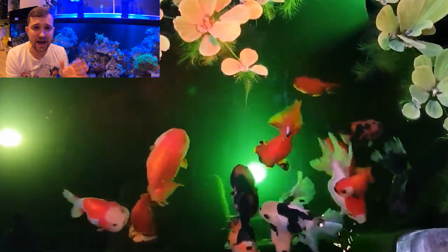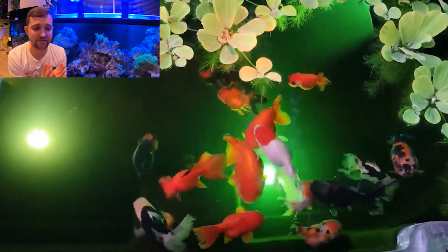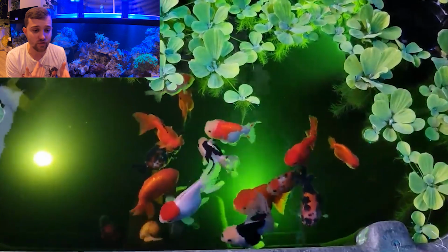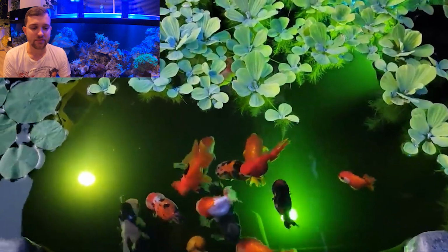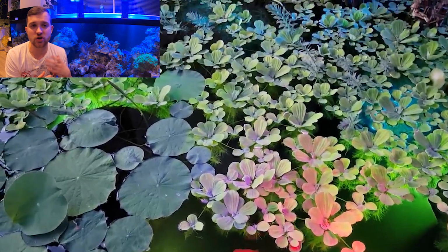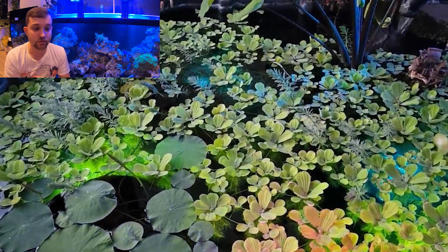Looks like we've got some absolutely stunning panda oranda with the lovely heavy black, heavy sumi and snow white skin. We've got some really nice ranchu, some oranda. I think there's a sort of telescope eye as well in there, and I really love viewing fancies from the top. Although fancies are mainly viewed from the side, they're mainly a side view fish, I absolutely love looking at them in this pond environment.